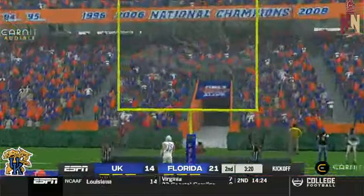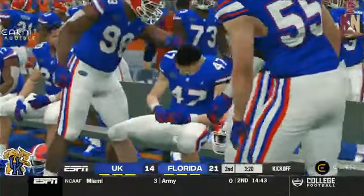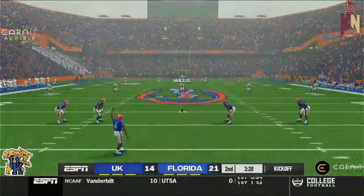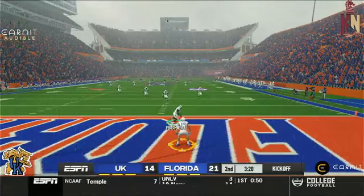And he hits the PAT. It was a 7-play, 79-yard drive, and that's good for a touchdown. And Brad, right now, the offensive line just winning the battle in the trenches, opening up some big running lanes. So our score, 21-14. Nelson gets set to kick this one away.